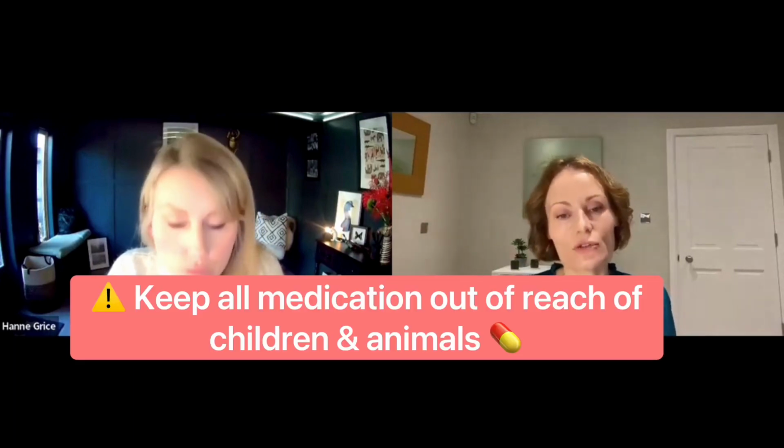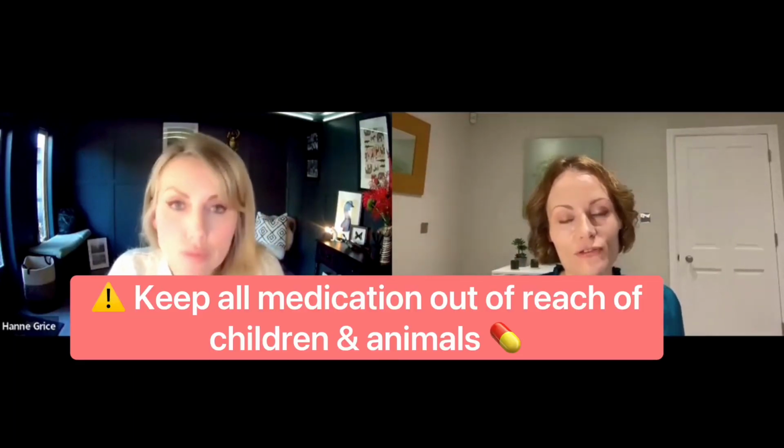Just coming back finally to the oral HRT, again, it's just like we will with any tablets, isn't it? Having good environmental management, keeping it out of reach of little hands and paws and things like that. Absolutely. Yeah, exactly. And making sure that if you're leaving it around, that it's actually in a high cupboard, so you're using sensible application for medication.